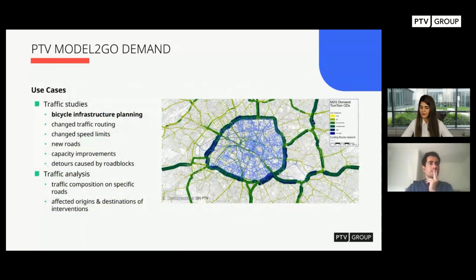As I was just talking about the use cases, Model2Go Demand can serve a variety of use cases. Here I have just an example of another one. You can see in this one, the blue network is basically the bicycle network for the area of Paris. This is downloaded from OSM, and it is overlaid on the model that is created using Model2Go Demand. The bars on the links depict the assignment results, and we can get an idea of the volumes on links, and this can give us an indication of how bicycle networks should be designed in different parts of the city, for example.